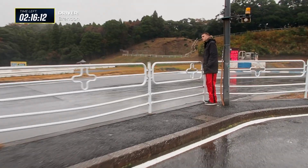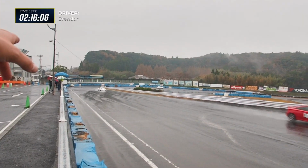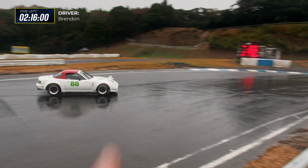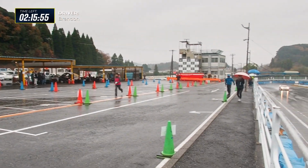We also have another problem. Brendon's turned his headlights off. And they keep showing him the headlight board, but he can't read it because he doesn't know Japanese. Good boy! Good boy turning your headlights on. Nice. We didn't have to come in for a penalty.